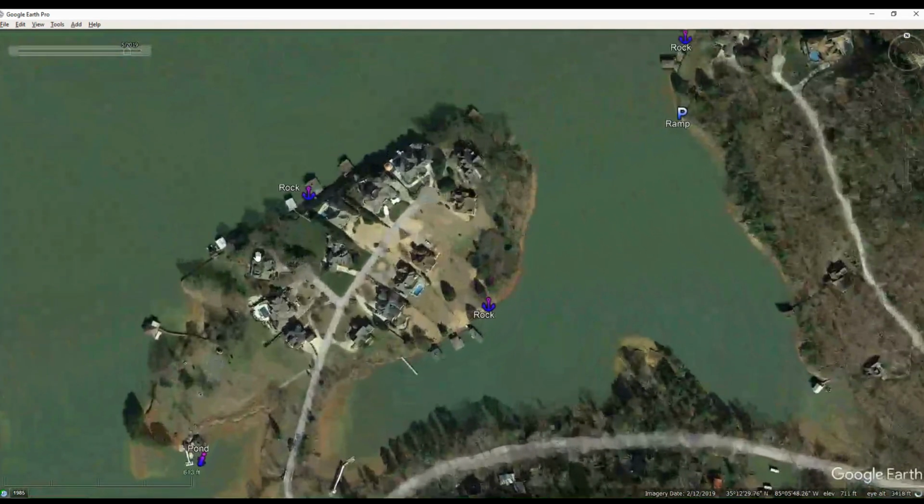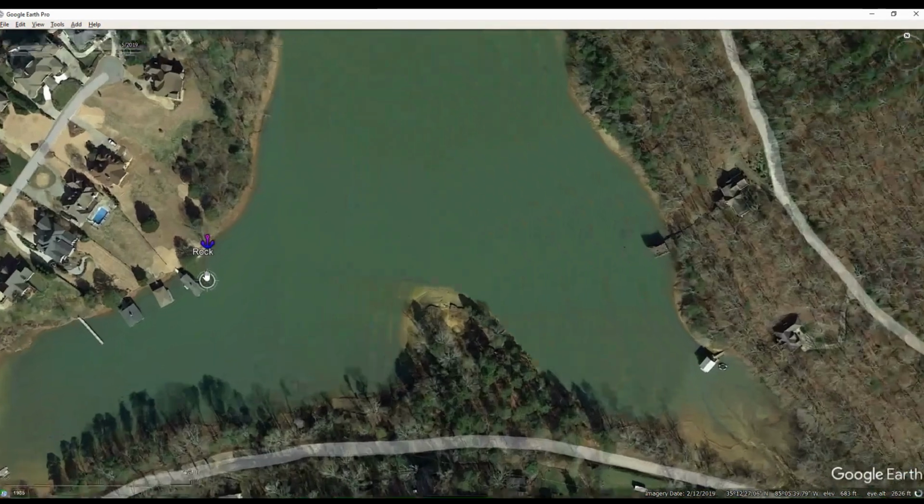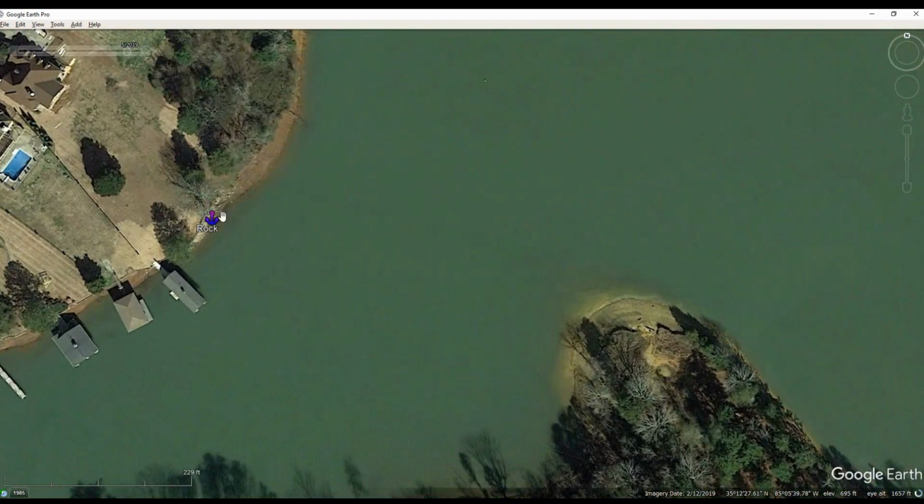There's not very many of them. There's only 5 or 6 docks here? Yeah, 5 docks. So definitely look at these docks. That one looks good too. These look really good. So definitely look at those. We've got some more rock back here by this little area in here. This looks kind of interesting. Not sure what's going on back in there.